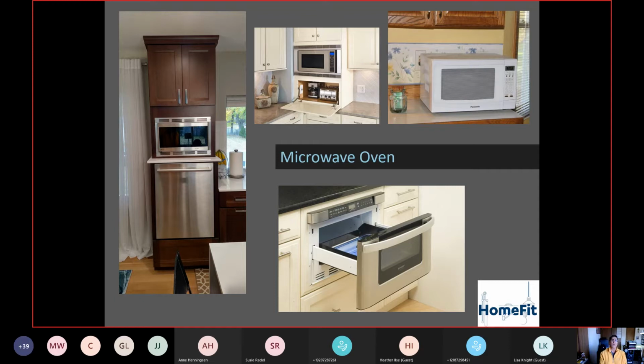If you go all the way to the left, this is a project that I did for a client where, and I'll get to the dishwasher in a moment, the microwave and the dishwasher space share an area together, again making the transfer from the microwave onto the countertop a little bit easier. And in this example too, you can see there's a little bit of countertop space where you can set the hot dish before you transfer it to the countertop.